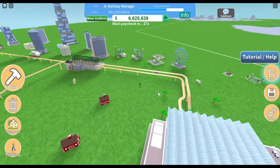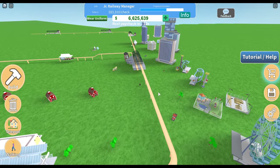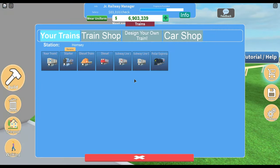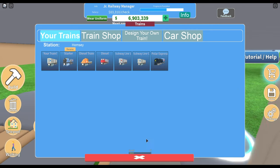So let me give you this side first. This is West 8th, New York Aquarium. After West 8th, New York Aquarium is Ocean Parkway. Let me try to spawn here because somehow the train was not working at the other stop. Okay, I'm gonna teleport it here.